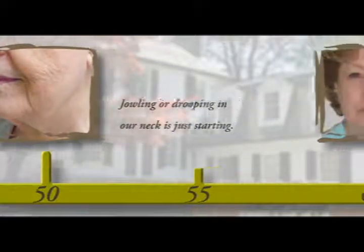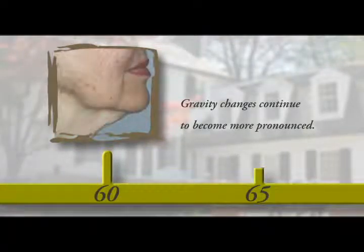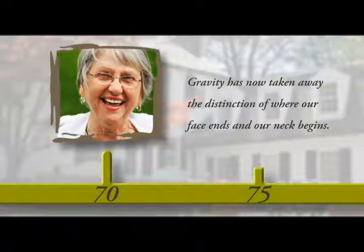From the age 55 to 65, the same process continues, with gravity changes becoming more pronounced in all the regions mentioned, producing the characteristic look of this age group. After 65, gravity has now taken away the distinction of where our face ends and our neck begins. Our bone structure is no longer obvious, and the neck is the most troubling aspect of our face.